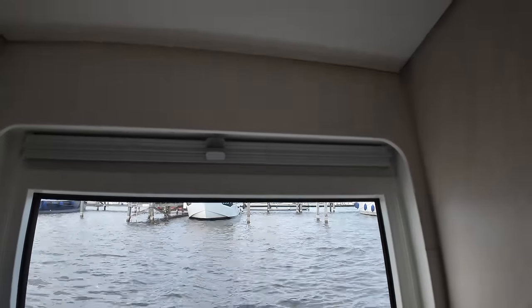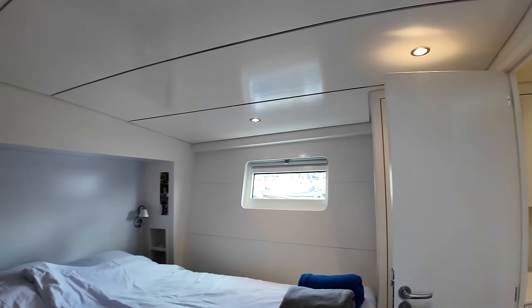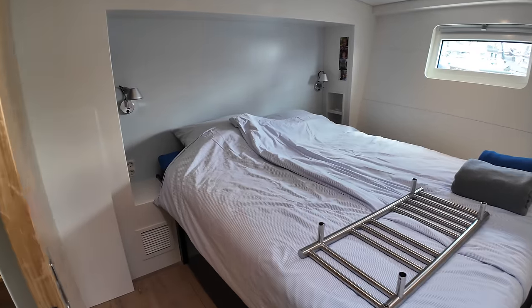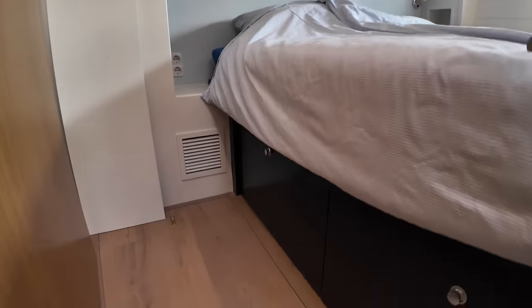Obviously that's got a shutter, so you can shut that. Moving forward, spin around over to port. Here we have the owner's bed. Big, decent sized bed there, with some storage underneath.